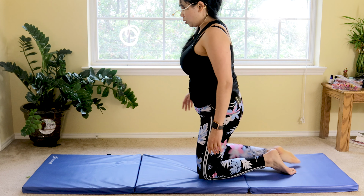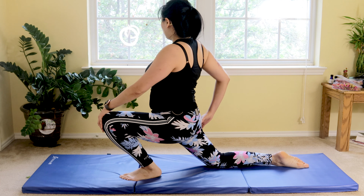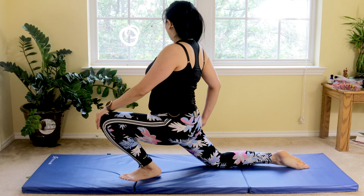Now let's switch it up to the other side. Bend, lean forward, and twist. 10 seconds hold for beginners. Then slowly progress to 30.